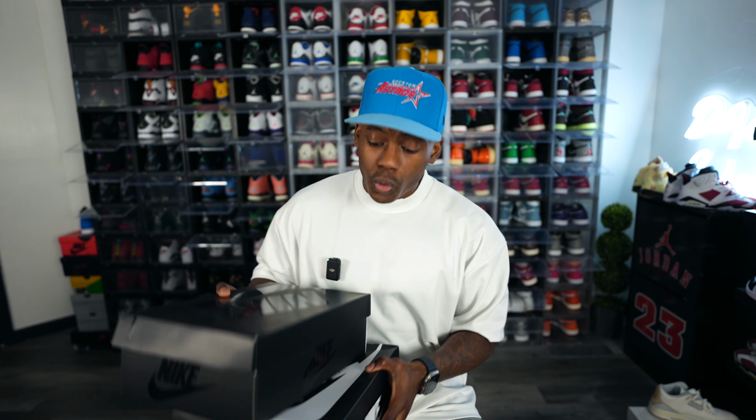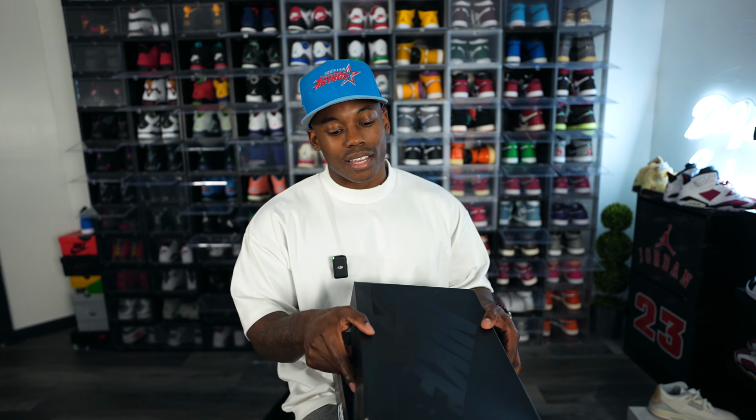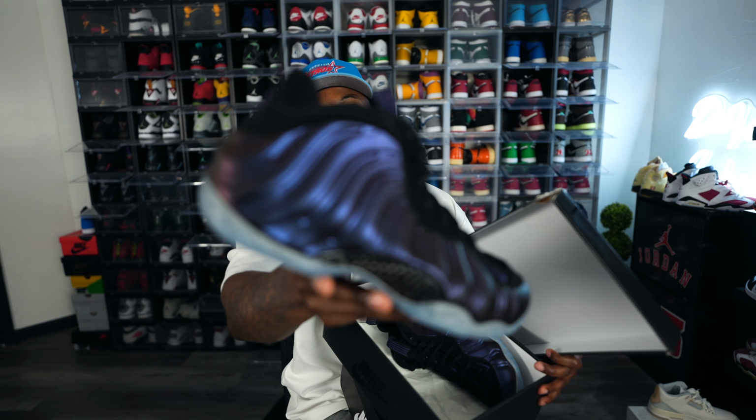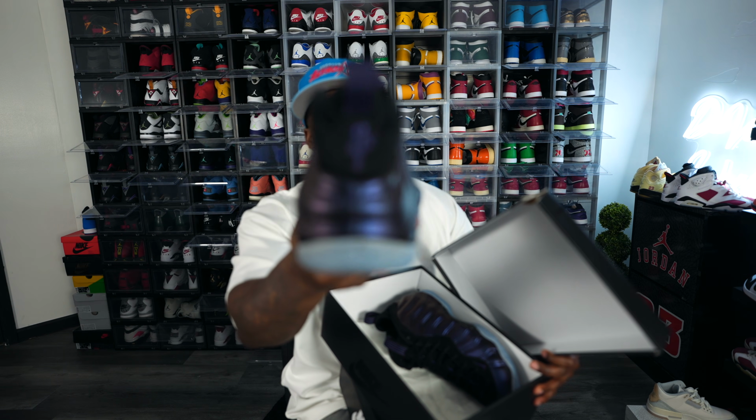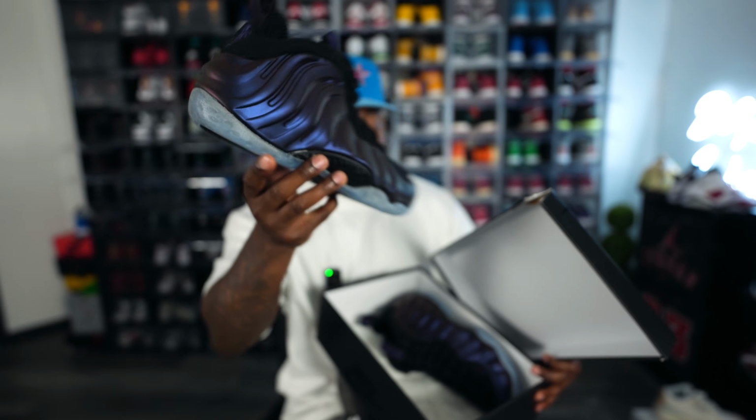So within the last couple of weeks, man, your boy has purchased 2 pairs of sneakers from the lovely GOAT app, and both of them happen to be early. They still have not came out. The first one being the eggplant foam posites right here. Super beautiful. I know you guys have been asking me where I get them from, how'd I cop them, and I answered that in the video on unboxing, but I did get these from the GOAT app, man.